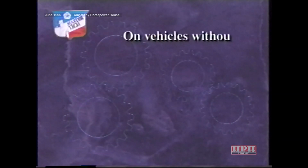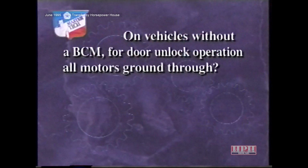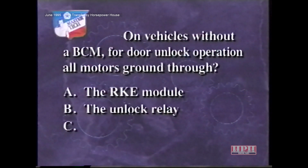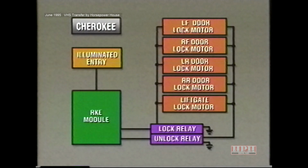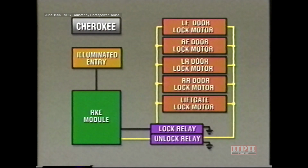On vehicles without a BCM, for door unlock operation, all motors ground through A, the RKE module, B, the unlock relay, C, the lock relay, or D, the horn relay. The correct answer is C. The unlock relay connects the door lock motors and liftgate motor to power, causing them to unlock. In this case, all motors ground through the lock relay.